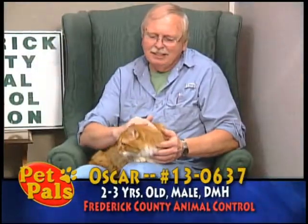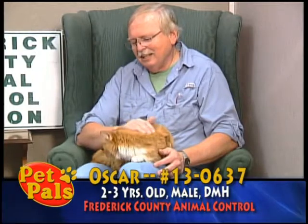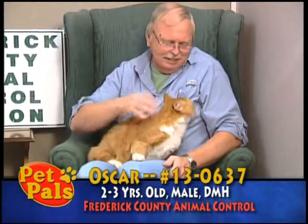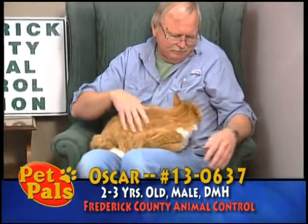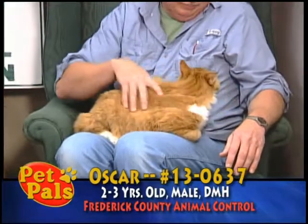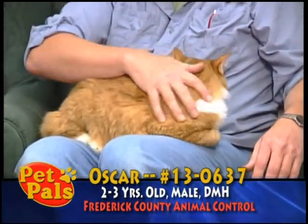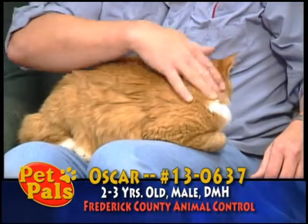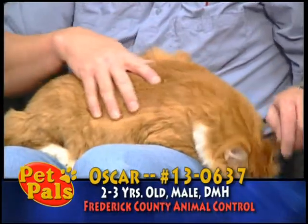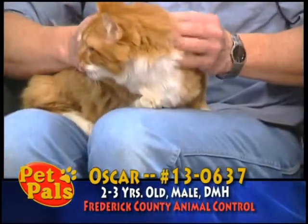This is Oscar, and Oscar is also a red tabby. He is also about 2 years old. He is also a stray cat, but he came to us with his short-haired, probably sibling. We're calling them Oscar and Felix. They came to us already neutered and very attached to each other, traveling together. Pretty sure they belonged to someone who lost them, and we were not able to find their owners. So they are available for adoption separately or together.